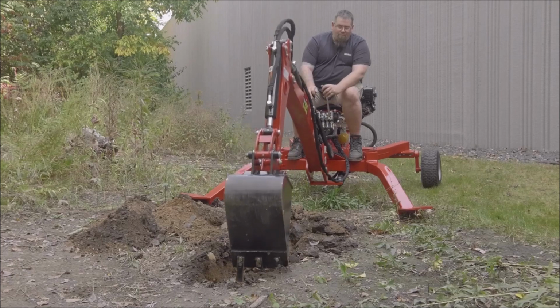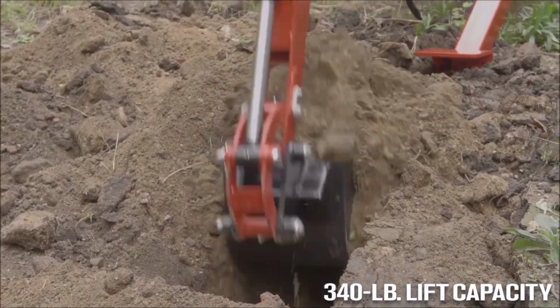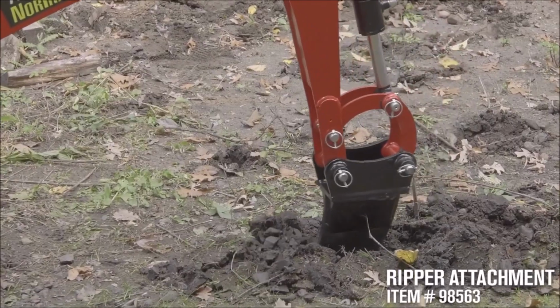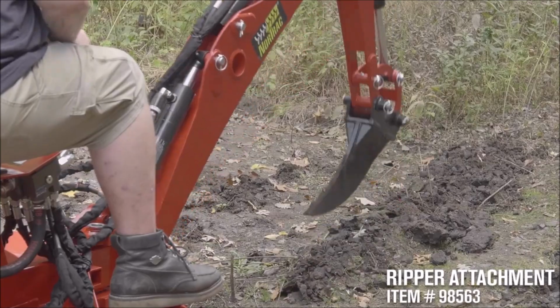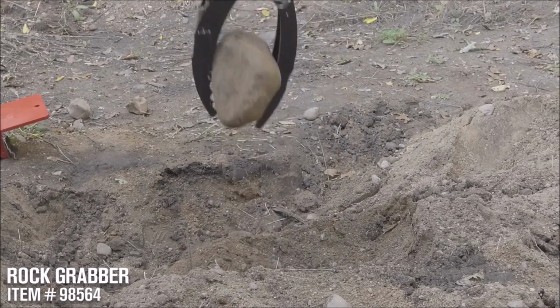Number 4. Nordtrack Towable Backhoe Trencher. The Nordtrack Towable Backhoe Trencher is a powerful and versatile machine that is designed for excavation and digging tasks. It features a 15 HP engine and is towable, which means it can be easily transported to different job sites.